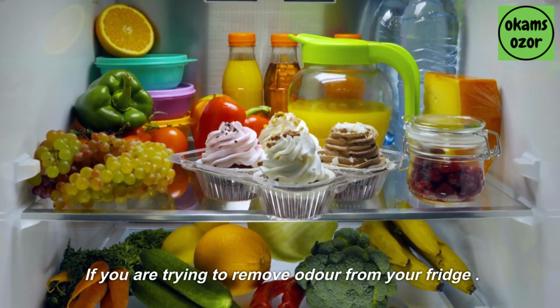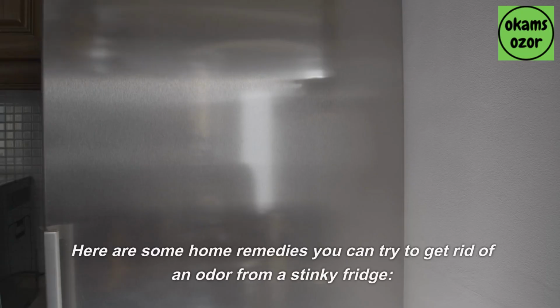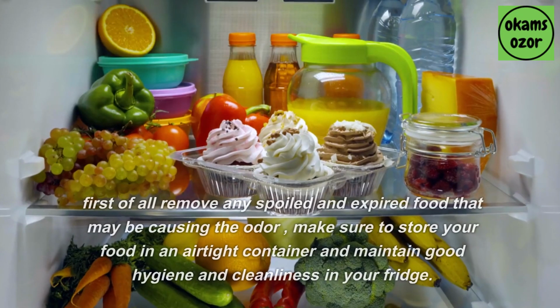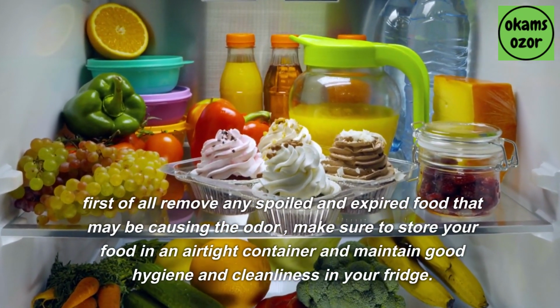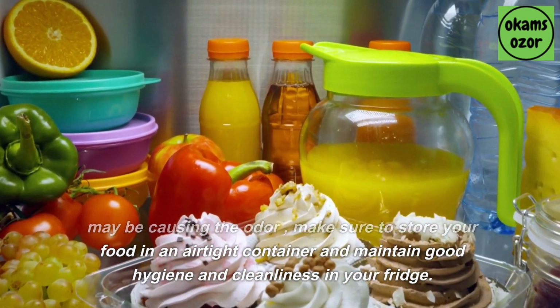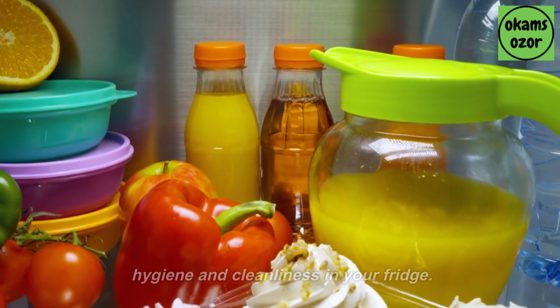If you are trying to remove odor from your fridge, here are some home remedies you can try to get rid of an odor from a stinky fridge. First of all, remove any spoiled and expired food that may be causing the odor. Make sure to store your food in an airtight container and maintain good hygiene and cleanliness in your fridge.